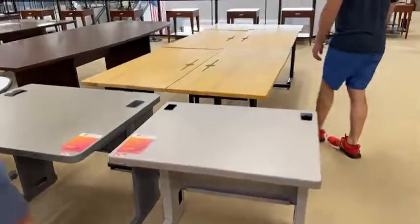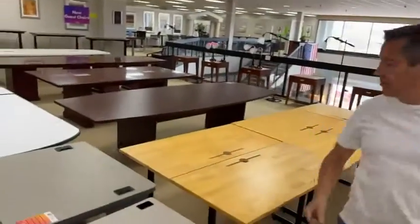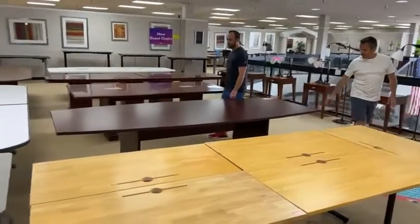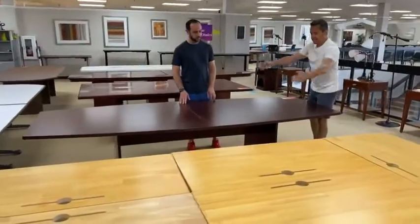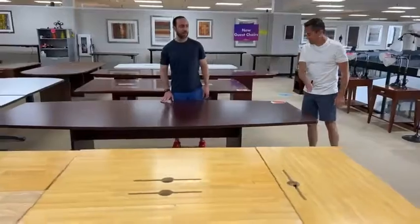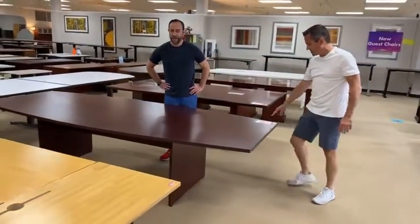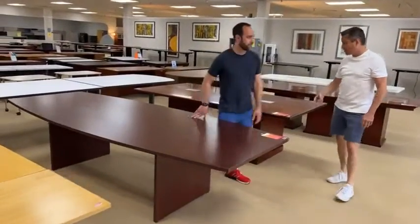That is a 10-foot mahogany conference table. Boat shape. You know how hard it is to get a boat shape right now? Boat shape means that it's like this, and it's got a square end on the other side. Yes. Squared off like Non's feet, and this is $599. It's 10 foot by 4 foot. Oh. That's a great price.